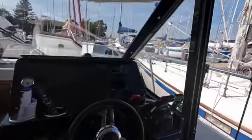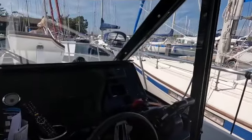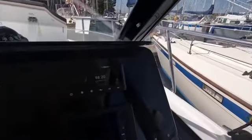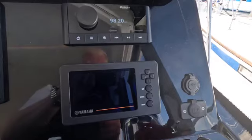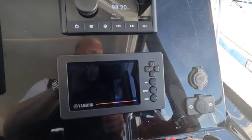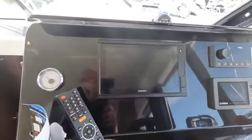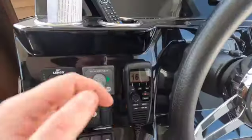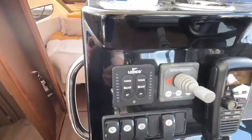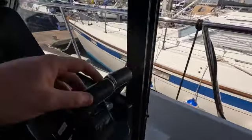Obviously we've got the helm here, which I did have the instruments on, but they've turned themselves off. But if you can see it at all, if the brightness wants to adjust, your Fusion system there. That is your Yamaha instrument control, so that gives your RPM, the knots, your litres per hour, speed. You've then got, just clear that, which will hopefully come on in a minute, and perhaps we'll come back and have a look at that, but that's your Garmin plotter there, touchscreen plotter. You've then got bow thruster, VHF and Lenco trim tabs. And then obviously on your wheel, the thrusters.